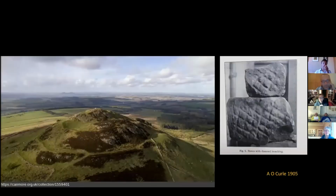And why were they at Rubers Law? This is not a Roman site. Here we see the site, a lovely aerial photograph by Historic Environment Scotland, with a view to the distant Eildons. It's the time of James Curle that there was thought to be a signal station on the site. There is no evidence of this. The blocks of Roman stonework are most unlikely to be from a signal station. They are built into the rampart from a Roman building, but whether this was, for example, a temple on the site, or whether it's taken from a structure some distance away, we just don't know.